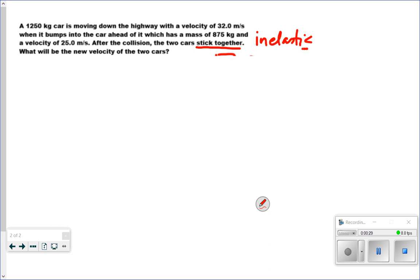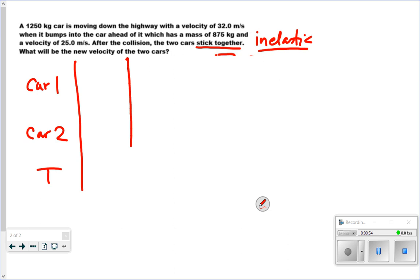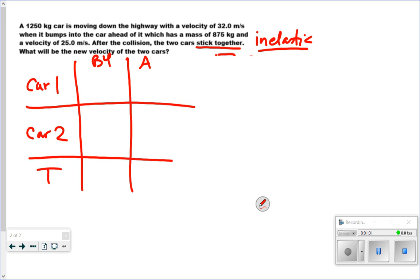An inelastic collision is important because once they stick together, the mass is combined and the final velocity is the same. So even if you decided to go the algebraic route completely with this, that's fine. Or you can solve it with the chart, but it gives you some insight as to how you would do that. So if we're going to do this with a chart, let's put our cars and our totals together. We want before, after, for each of these, and we should be able to find it.